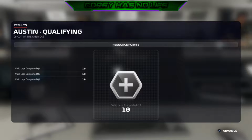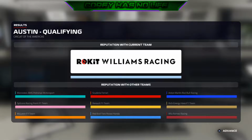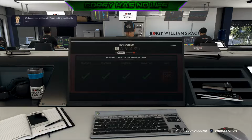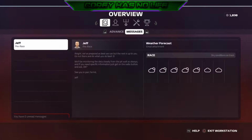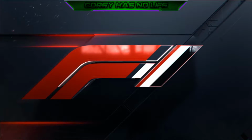As we see the rivalry update and now the qualifying resource point updates. And it looks like very soon the rivalry between myself and Charles Leclerc might end up going down to the wire. You're looking good for the race. Very close indeed. So we're going to do one last quick check of the weather, and we're going to head into the race.